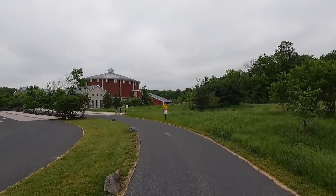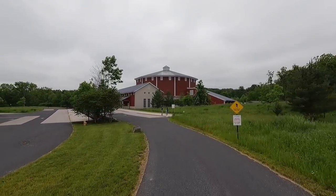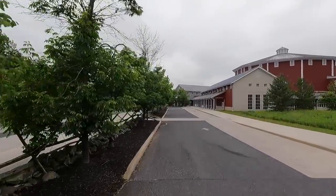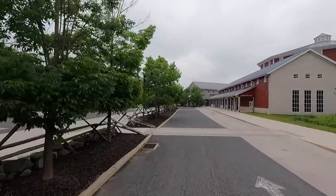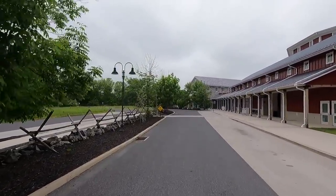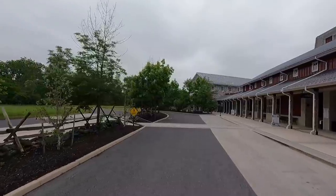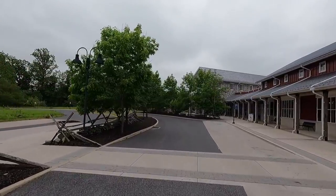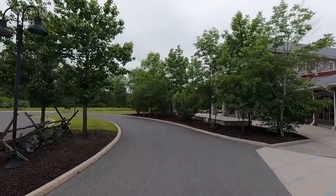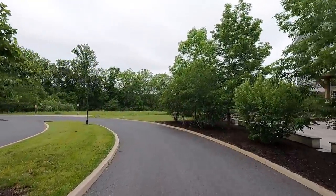Well, light mist on the windshield. Okay, here's their museum building. Should be opening up here in about 30 minutes. I'll find a place to park, and we'll come back up. This is the main entrance to their museum. Cool.